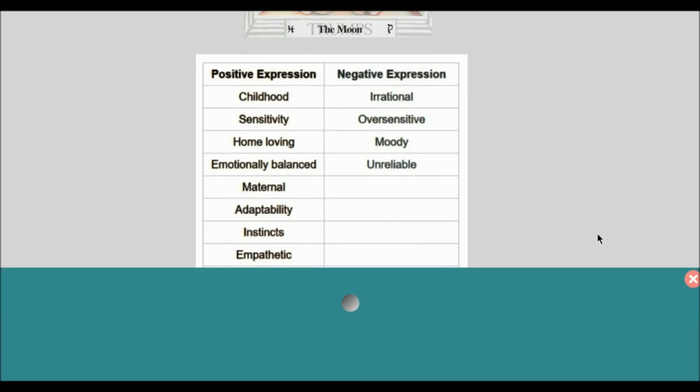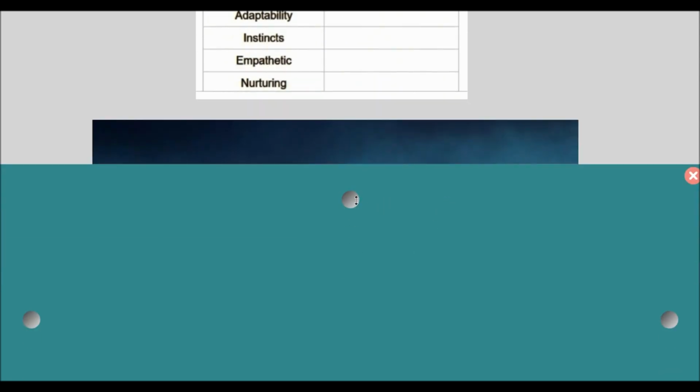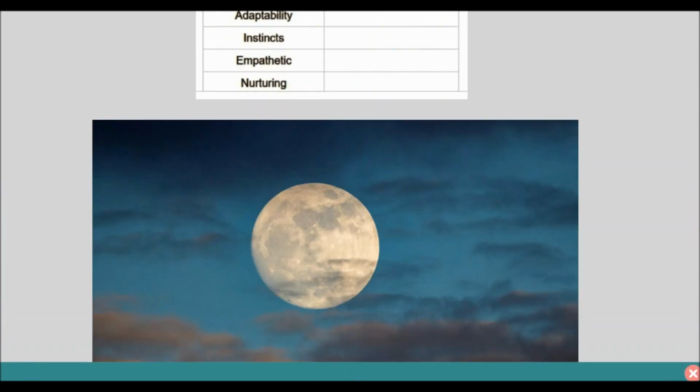So that's it on the glyph of the moon. I've tried to put it in a few different settings there to bring out the meanings.